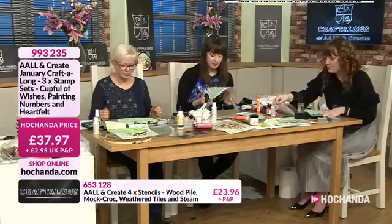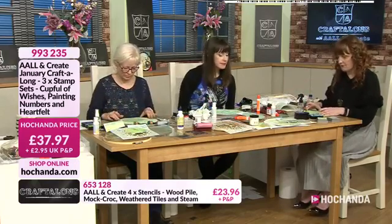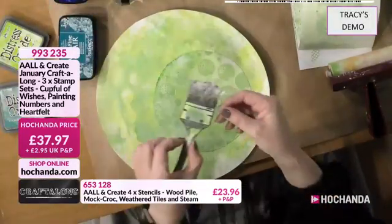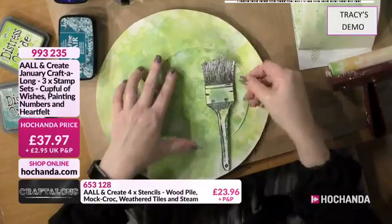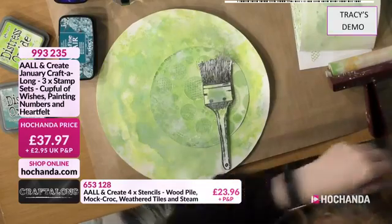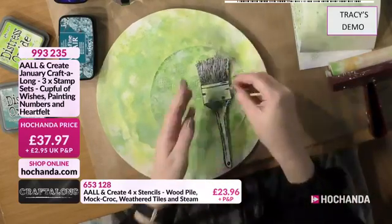Okay? So when I was prepping this project at home, I spent some time thinking, where am I going to place this? So while you're at home now, you need to take your paintbrush and your circle, and just in your head, I mean, you could even use the acetate from your stamp set. Use the acetate from your stamp set, and you can line that up.